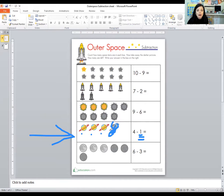So let's scribble scrabble 1 away. Now how many planets are left? 1, 2, 3. Good job. 3 planets are left. 4 minus 1 equals 3.